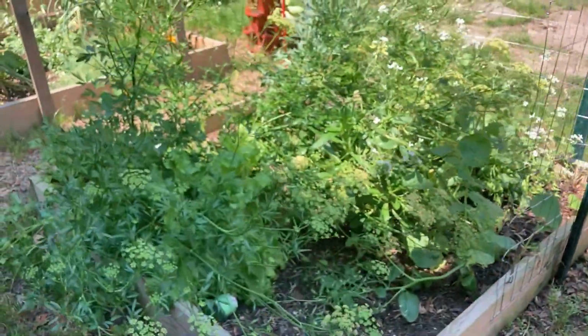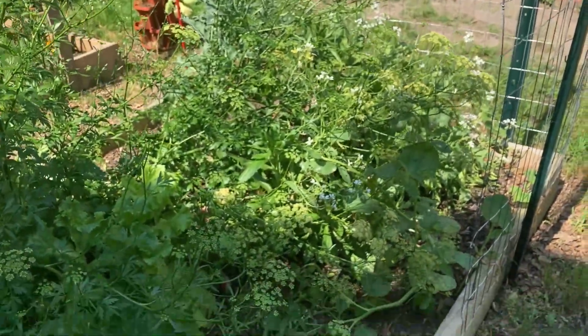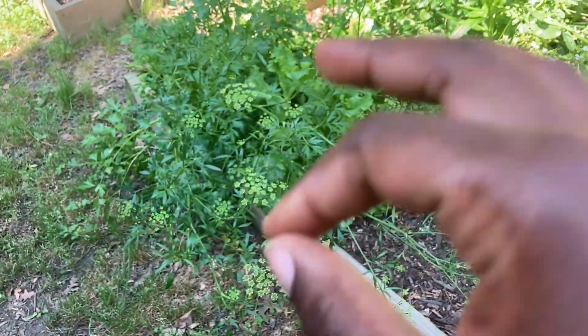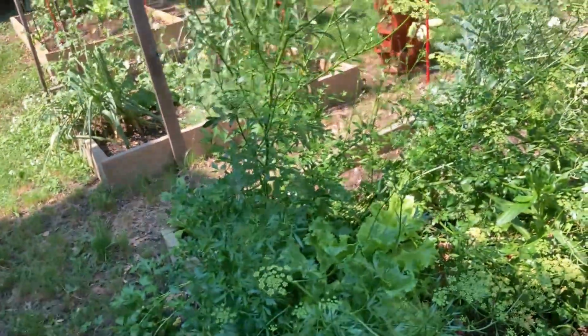This is my oldest raised bed besides the herb box over there. There's a lot going on. All of these tall things here are parsley. I'm letting it go to seed because I really want swallowtail butterflies to lay their eggs here and have babies.